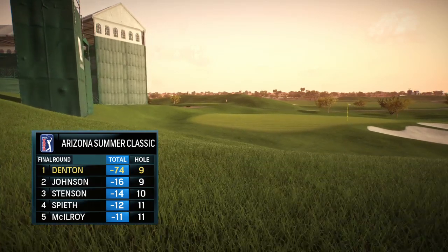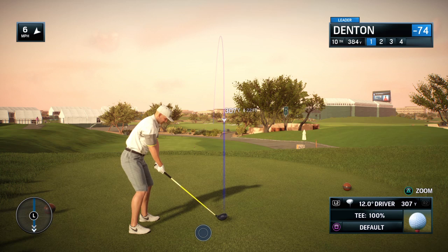Coming off that exciting front side, we are set to go on the back nine here at the TPC Scottsdale. Rich Lerner alongside Frank Nobilo for EA Sports. Just a gorgeous afternoon. Great crowds as always, and you can feel the excitement building, Frank. Oh, you certainly can, and the 10th hole's been changed quite considerably.